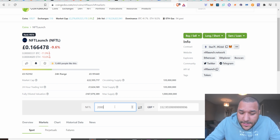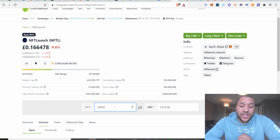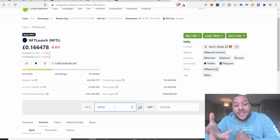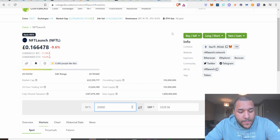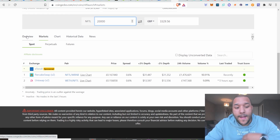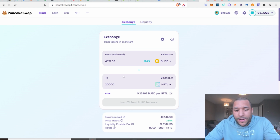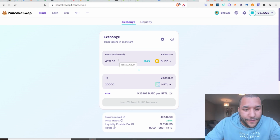Look, 20,000 is going to cost you £3,300 roughly. So it's actually half the price of TronPad. So this might be more doable for you. If it is, grab it now, because I'll tell you what, it wouldn't surprise me if this price pumps hard. You can grab it on PancakeSwap. The same thing, like I said before, go over to PancakeSwap, paste in the address. 20,000 will give you, well, that's $4,500, right? But in British pounds, it's 3,300.